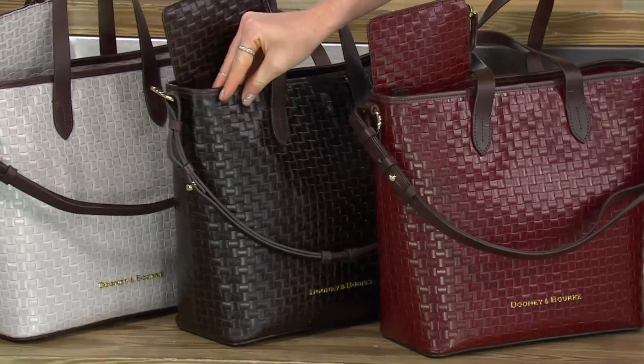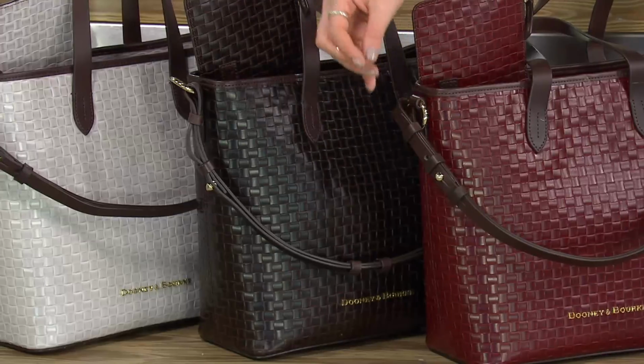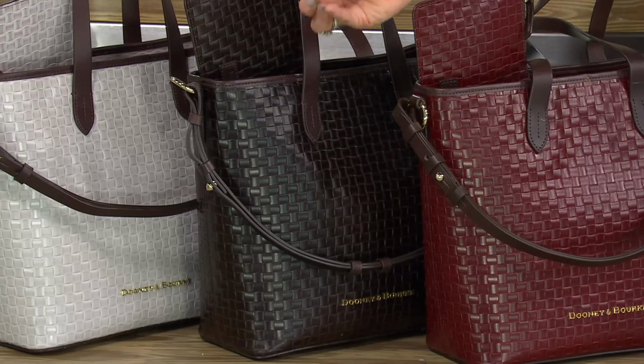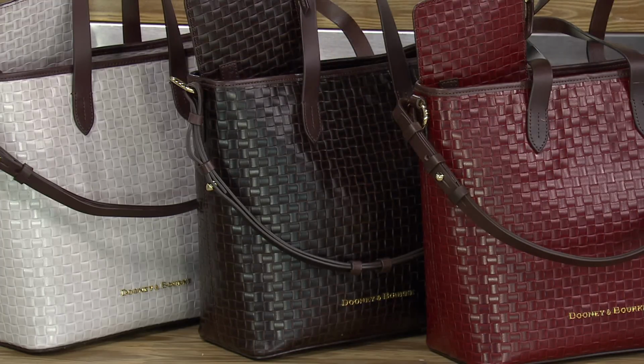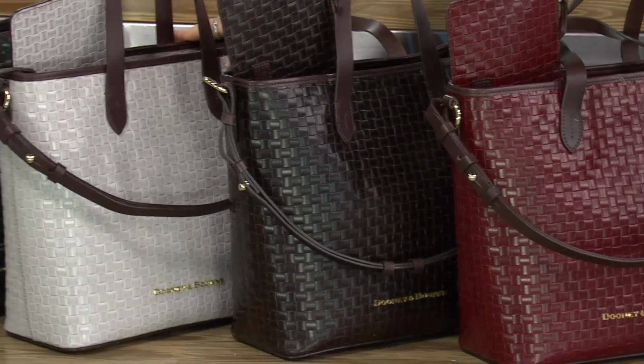Next up, we have the Tonal Brown tomorrow choice for you. Definitely the rich leather, luxurious. I love that you get that dark tonal color, and just how you can see that Dooney and Bourke logo really pops. Next up, we have it for you in the Oyster.